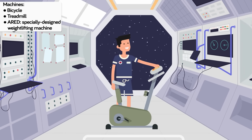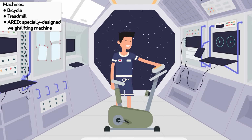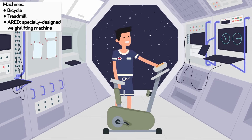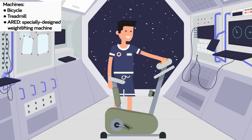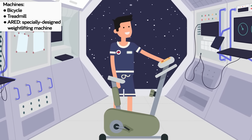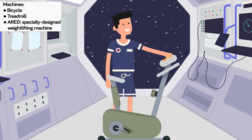Right now, astronauts use a bicycle, a treadmill, and a specially designed weightlifting machine known as the ARED, aka the Advanced Resistive Exercise Device. All 3 of these machines are designed to give a person a full-body workout. They don't skip leg days.